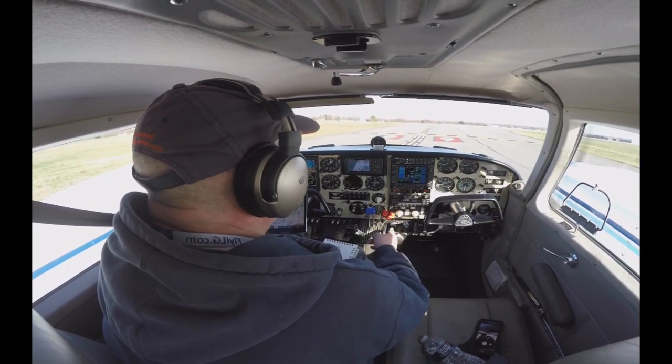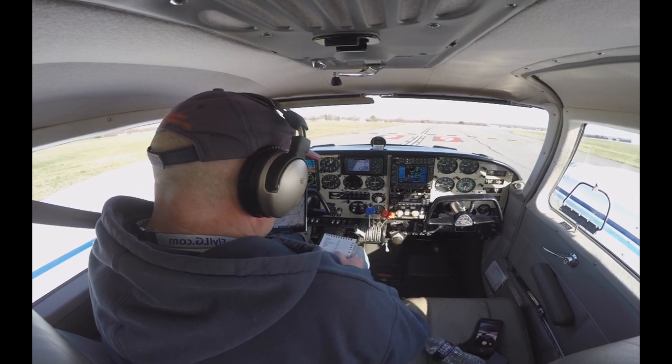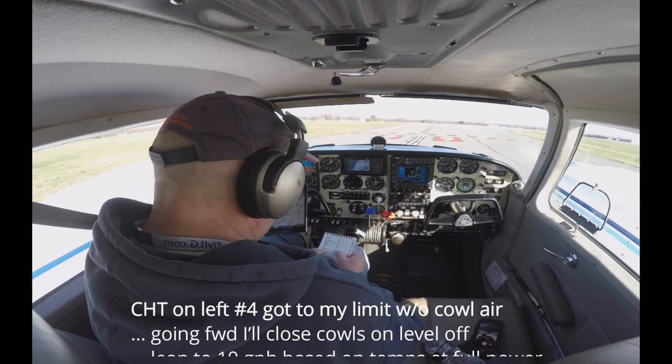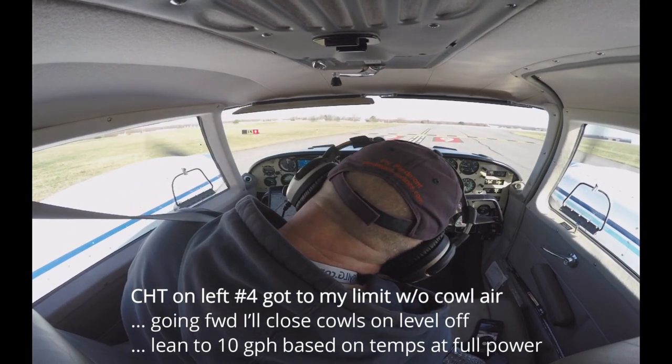Cowl flaps are not open. We're at 124. I'll keep an eye on them. I'm going to try what Paul was telling me. Flaps are set for takeoff. They're up. Lights and strobes, I'll get them on the go.